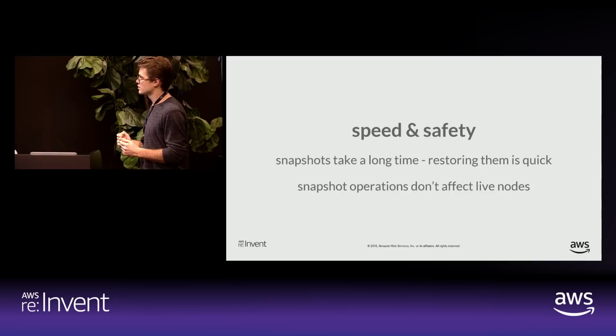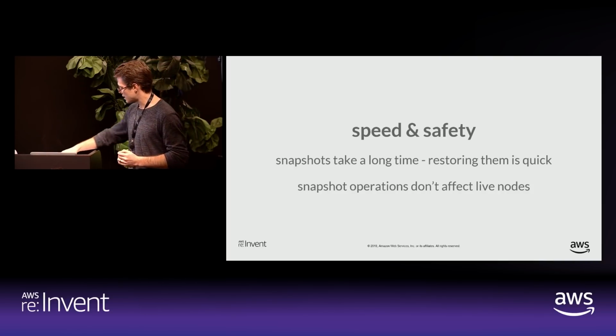This is huge for us in terms of speed and safety. The snapshots themselves can actually take a long time. If you've used EBS before, you know EBS snapshots, like the actual time from when the API call returns to when the snapshot is ready to be turned into another volume, can take a long time. However, restoring snapshots is really, really quick. It's a very quick operation. And so snapshot operations actually don't affect our live nodes. We have live nodes running over here, and entirely isolated, we have snapshot nodes running that requests aren't going through, and the snapshot nodes actually won't affect user data at all.